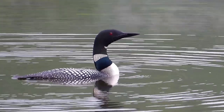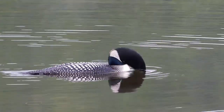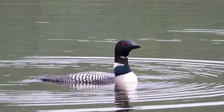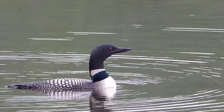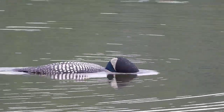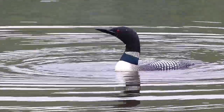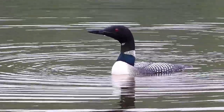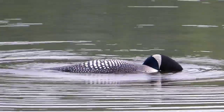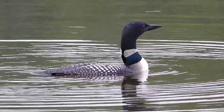The common loon has also been on the pond for a number of years. This stealthy diver submerges without making a splash to catch fish. The common loon produces a variety of distinctive and often haunting vocalizations, the most common of which are the tremolo, the yodel, the wail, and the hoot. Each of these calls communicates a distinct message.